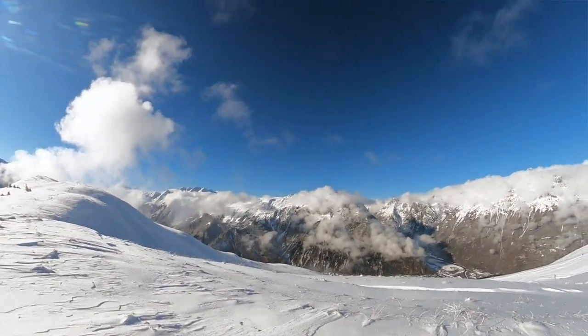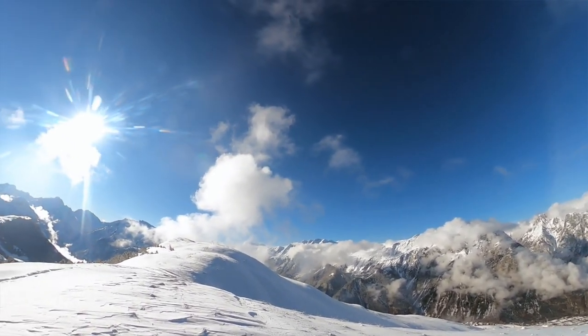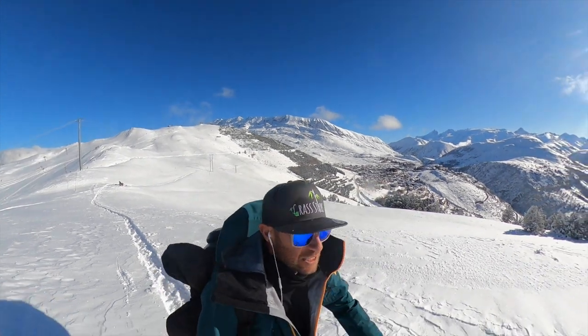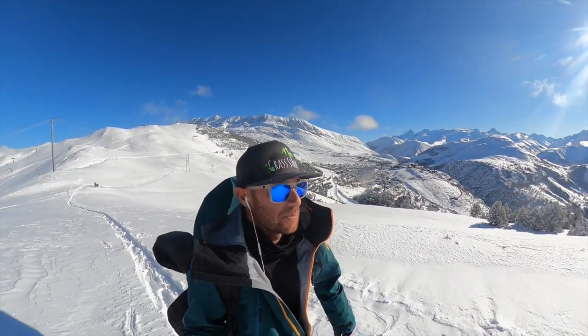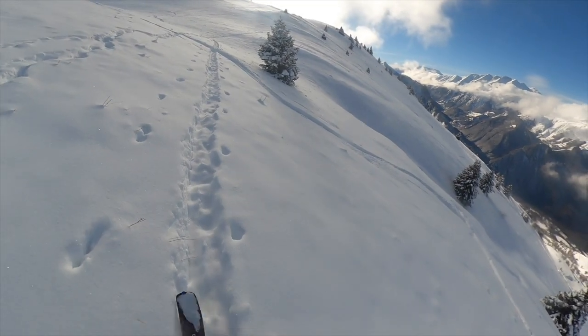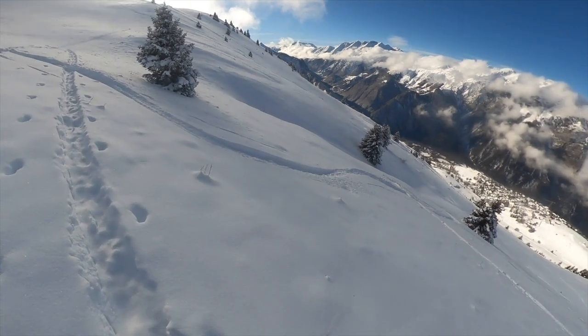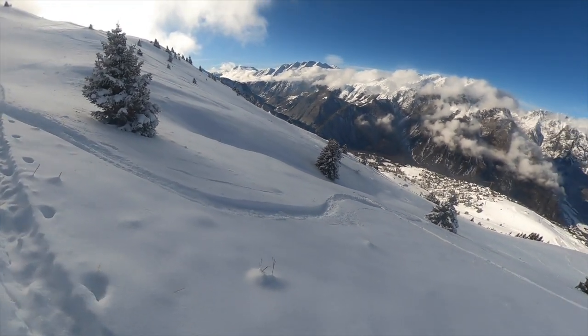There's some great ones here in Alpe d'Huez when we start at the top of Pic Blanc, 3,300 meters, go all the way to the other side to this little village called Clavans, or even just before Clavans, and then you can start touring out from there. And you end up about 3 to 4 kilometers of skinning, pretty much flat, and then you're back on the piste to finish from there.